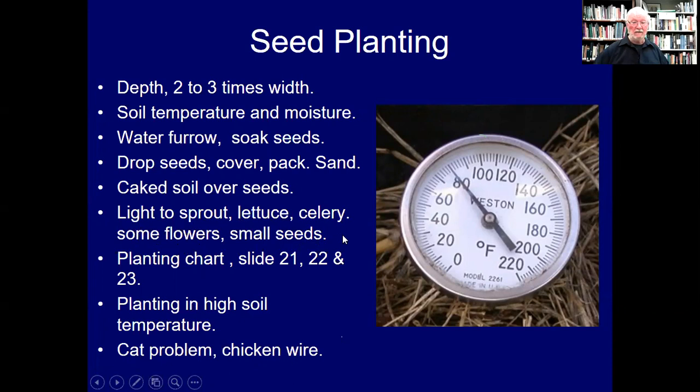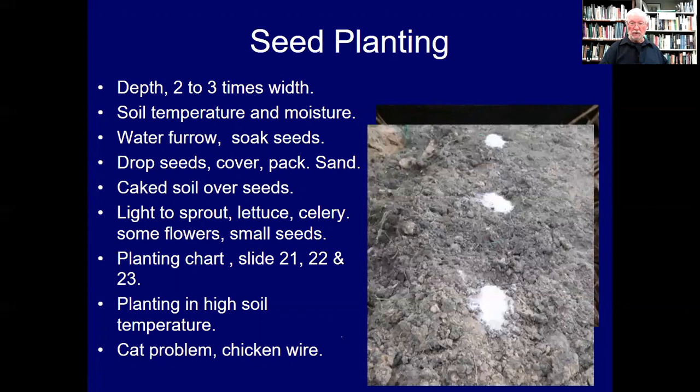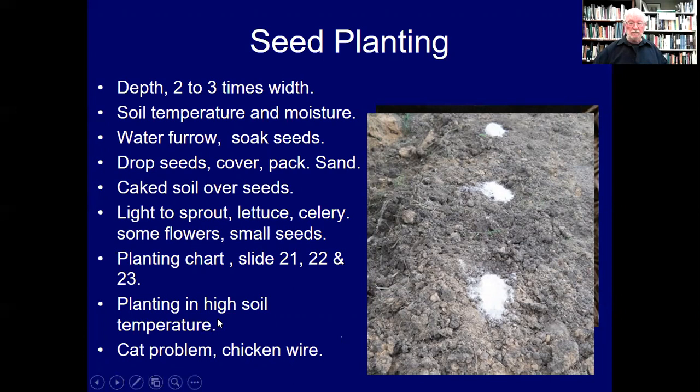I don't have a list of all of them, but you need to take it into consideration. When it comes to seed planting, refer back to the seed charts on slides 21, 22, and 23. Hopefully they're in order. Sometimes you may want to plant when the soil temperature is rather high. When it's cool, what I've done before is open up little holes in the soil, drop the seed on moist soil, and put the sand on top of it.